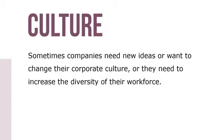Sometimes organizations need new ideas or want to change their corporate culture, or they need to increase the diversity of their workforce. These companies know that the best way to reduce inbreeding and to increase diversity is to bring in new employees rather than promote current employees who are already entrenched in the company's way of doing things, especially where there's little diversity in terms of demographic or personality attributes in the existing workforce.